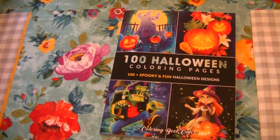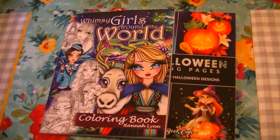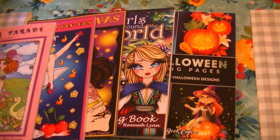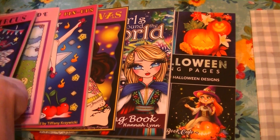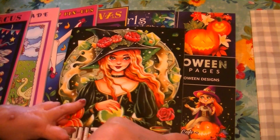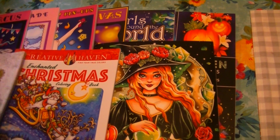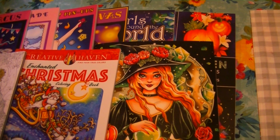And that is it, you guys. That's my latest coloring book haul. I don't really have any more planned. I'm kind of running out of room for all my coloring books and just not really sure what to do with them. But this is definitely enough to last me for quite a while. And like I said, this was over the last of the winter, since mid-January until now. So a few months worth in here anyways.